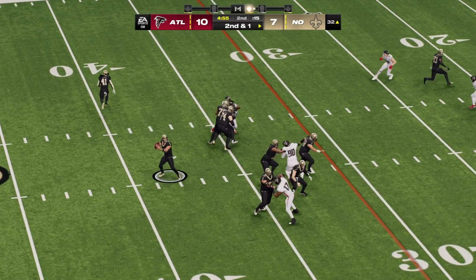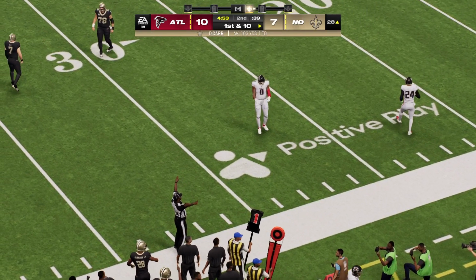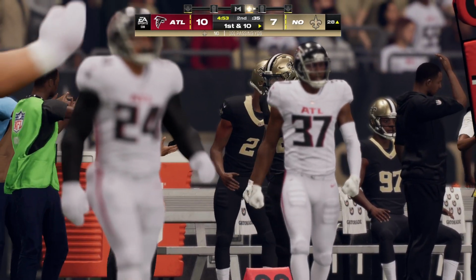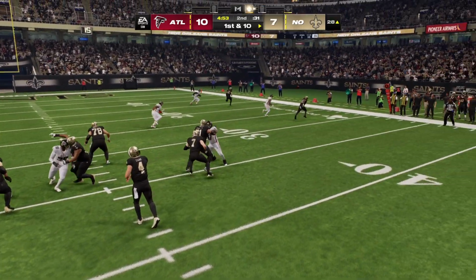To throw, it's Carr. And he'll be taken in by Shaheed. And he is out of bounds inside the 30. He had the touchdown earlier. This one's going to get him a first down. A little football 101 there.